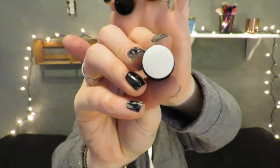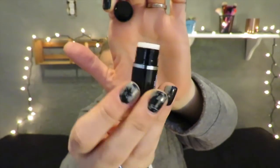So let's see if I can get into this. Oh, there's a little sticky thing there. So here is the primer. It is so tiny, but it is just a white primer stick. It feels like a chapstick, but it actually blurred the lines on my hand. So this would be really good for under my eyes because I have huge pores under my eyes. So I'll definitely be trying this little guy out.